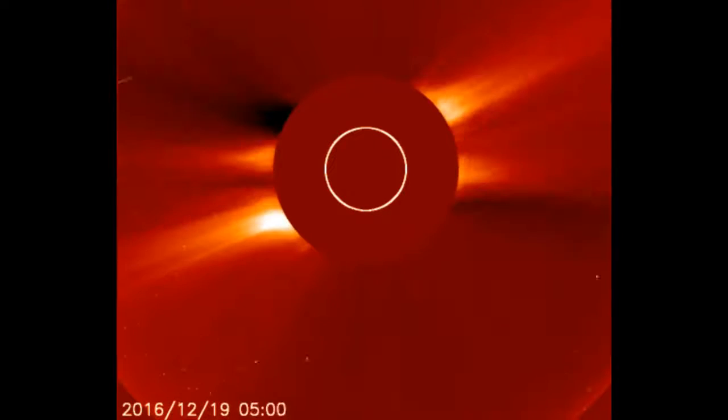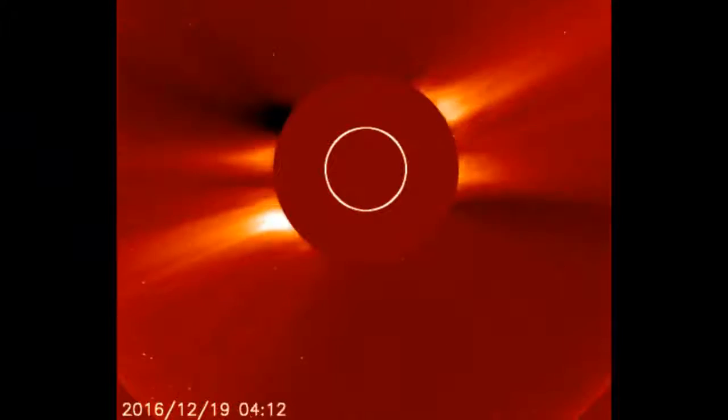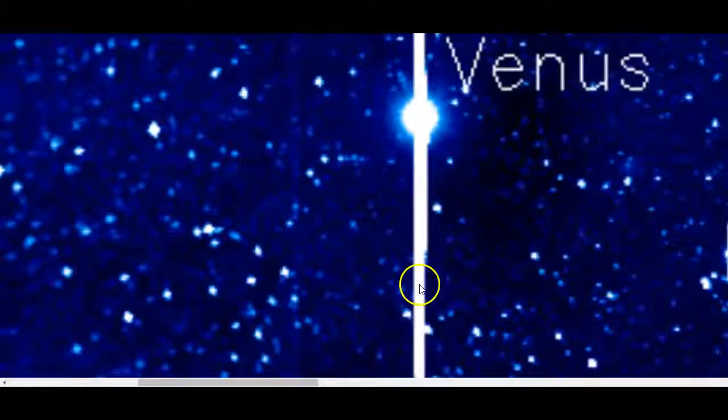But same thing here on LASCO C2. These are Earth-facing images. Notice the coronal mass ejection at about 4 o'clock right there to the right. Just clear out that debris particle field. Then to the left, you're going to see a coronal mass ejection in the direction of the incoming comet Honda. Again, passing just under Venus and between Venus and Mercury, guys.